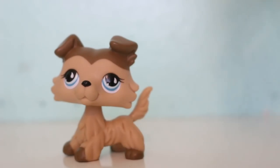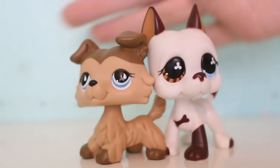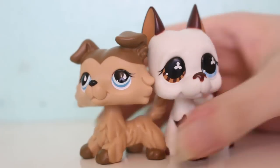Next up, we got three fake LPS. Well, two or three. I'm not completely sure about the last one. So we got this girl and we got this guy. Their heads are hard as rocks. They're fake. So they are going to make some really nice custom bases.